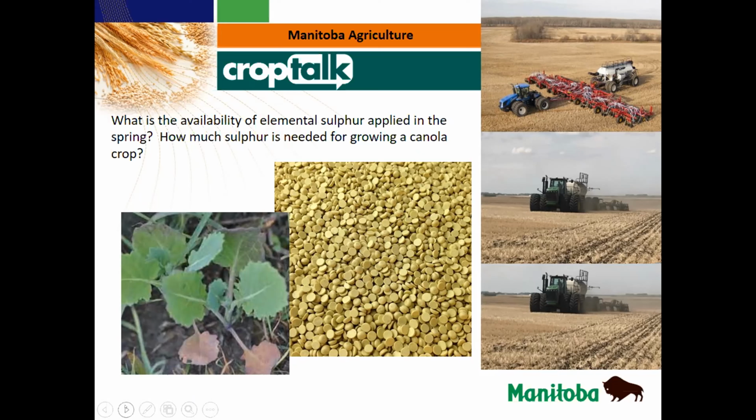So if you're doing soil testing regularly and your soils come back consistently low for sulfur, you can trust that. But if it comes back consistently high, you still always want to do a little bit of insurance by throwing that sulfate down when you're growing that canola. But if you're trusting elemental, you want to make sure that you've got that elemental on well in advance of your canola crop to make sure that it's available for that canola crop.